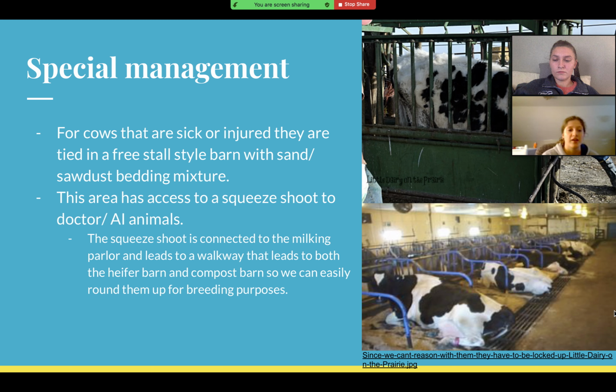Also, within this area, we have our squeeze chute, which not only is used to examine the animals for when we have doctor visits, but it can also be used for when we do artificial insemination. Our squeeze chute is connected to our parlor, and the walkway leads up to it. And like Anna said, our heifers are very good about just walking up to the parlor, and they are very easy milkers. So we usually don't have to round them up. They usually just come right up.